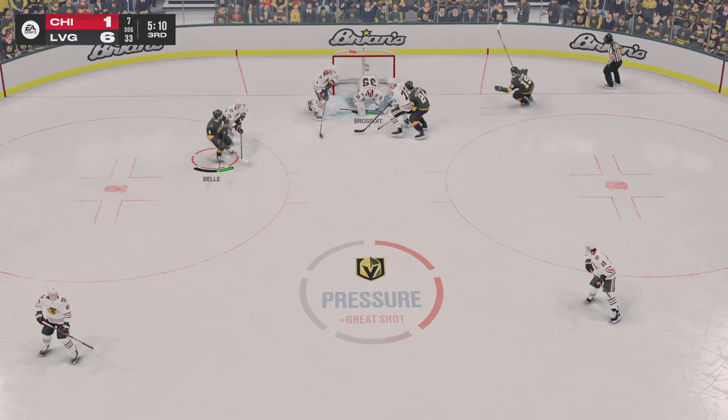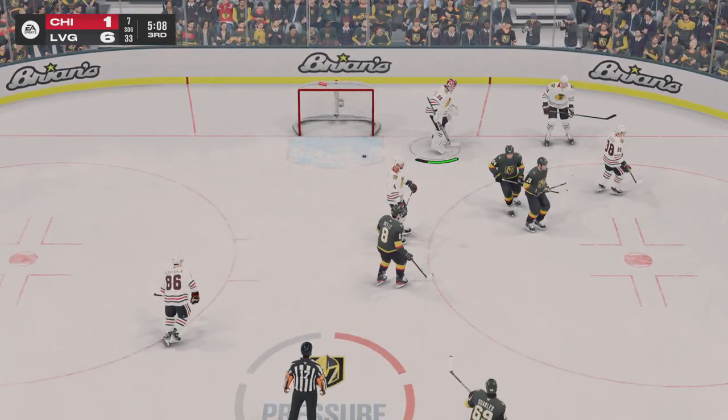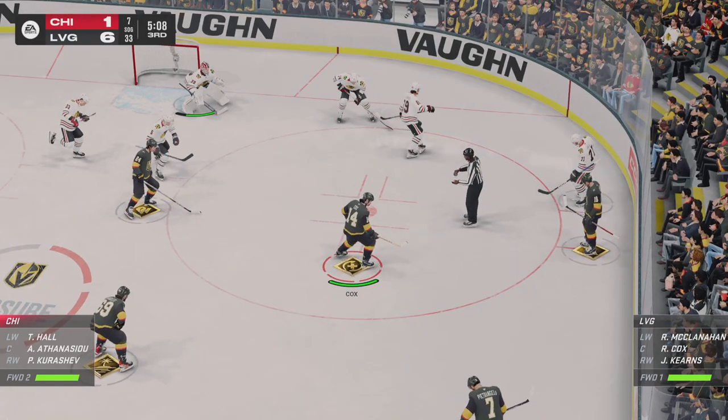On the backhand! Spectacular stop by the goaltender. How did he hang on to that? I'm not sure how he kept up to that shot right from the slot area, James, but man, he flashed the leather. He made the save. No rebound to boot.